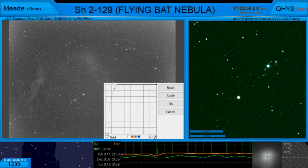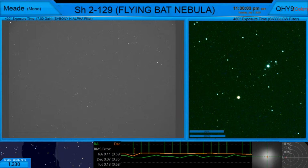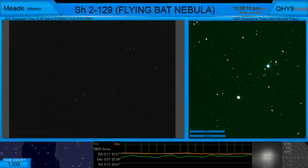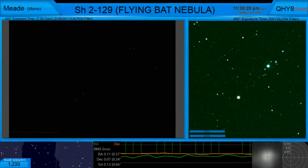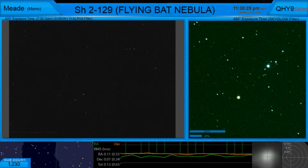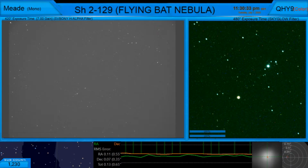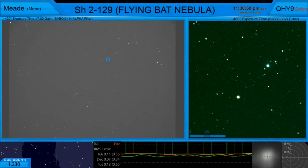Now, what we'll do next is, let's see, this one here. We'll get rid of this one. We don't need that one anymore. So we got that one, 2, 3, 4, 5, 6, 7, 9. Those are the hydrogen alpha ones. Then we'll label it as SH29. Okay, now it's saving. Perfect.